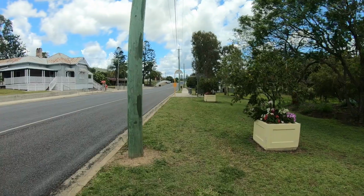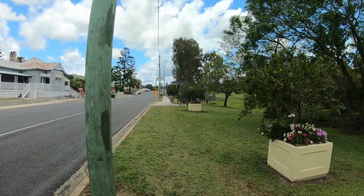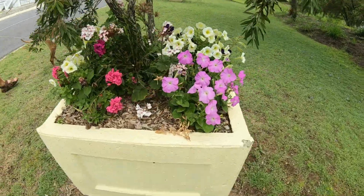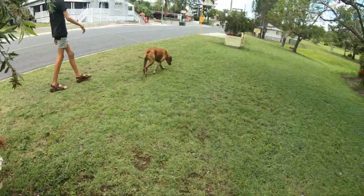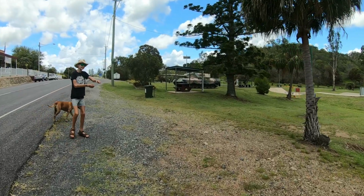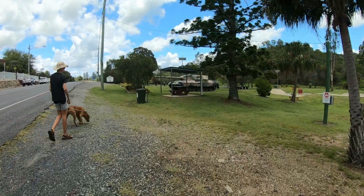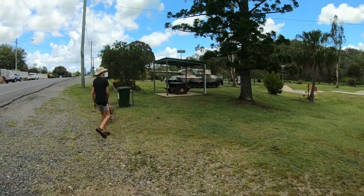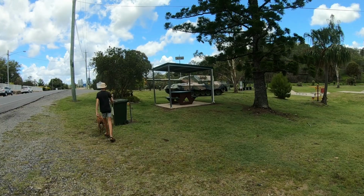Very pretty town. Careful, but everything will put. What is this coming? That is a lawnmower. Oh, I was thinking exactly. Oh, the boys have spotted a tank though. The car came to a screeching halt. Nearly threw me through the window.